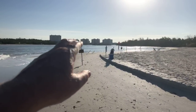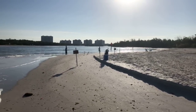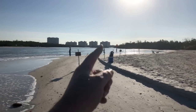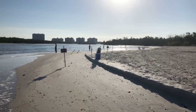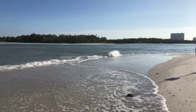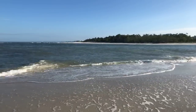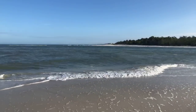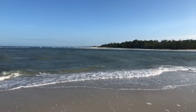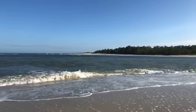Remember those condos over there from those aerial photos that I posted yesterday? Those photos were taken from behind them looking this direction, looking out towards Wiggins Pass. Nice clear sky. Look, I'll take a quick picture, bear with me. All right, I'm back. Sorry about that.